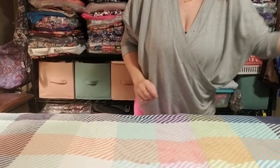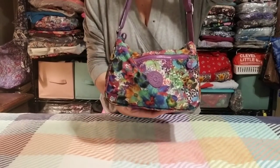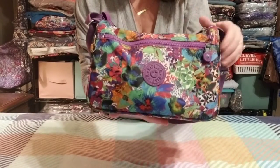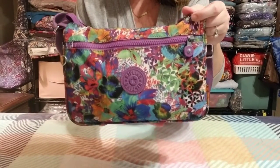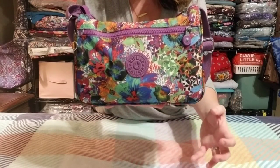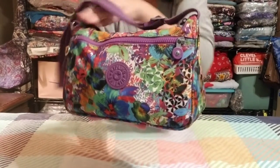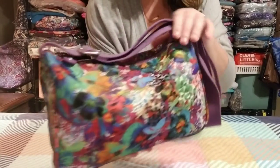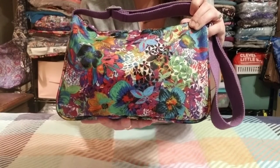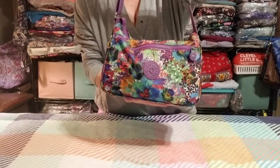And this one is called the Kipling Callie. That's the style. And the pattern is called Aloha Grove. Look at this, you guys. This is freaking gorgeous, honestly. I like purple, but purple's not my favorite color. I'm more of a blues and teals and greens kind of girl. But I really do like purple as well. But something about this pattern, just as a whole, it's just freaking gorgeous. It reminds me of a tropical destination. I don't know. It's just freaking gorgeous.